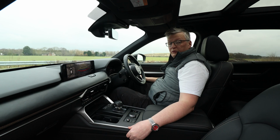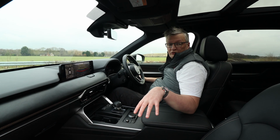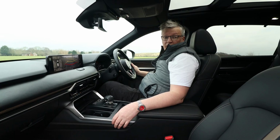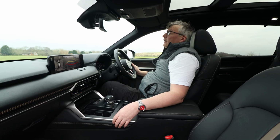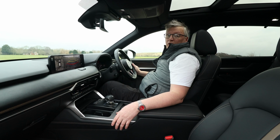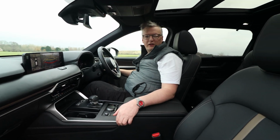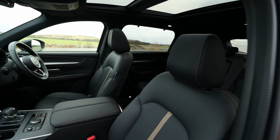You can find your perfect position, and that's in the driver's or the passenger seats, because they're both electric. And don't forget the heated and ventilated. We even have a heads-up display. Height-wise, 6'3", absolutely no problem. Comfortable, luxurious seats. And as I mentioned, Napa leather. They're supportive, and they're perfect for a long haul.